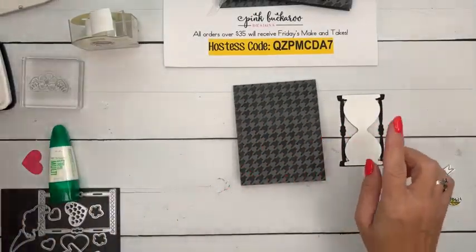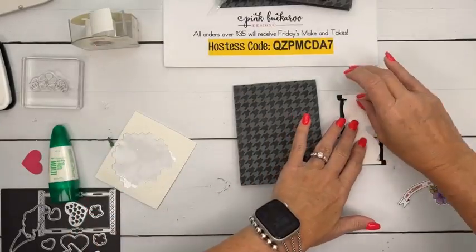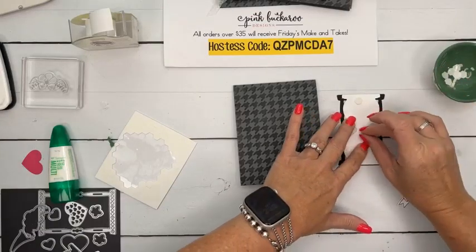I'm not a fan. All right, so I cut out that frame from Basic Black, and I'm going to put dimensionals on here.